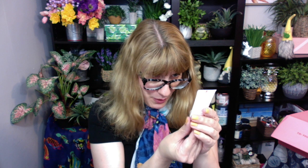This is the Dr. Botanicals watermelon superfood 2-in-1 cleanser and makeup remover. Oh my gosh, you know me and watermelon. I'm keeping this. I love watermelon. Oh, that smells amazing too. It's all bubbly. A watermelon cleanser. Okay, I'm all about that.